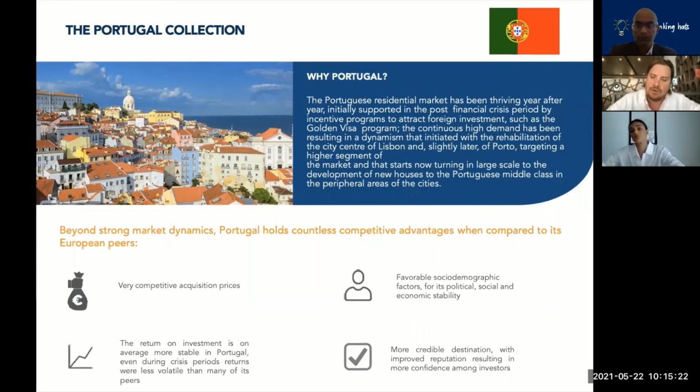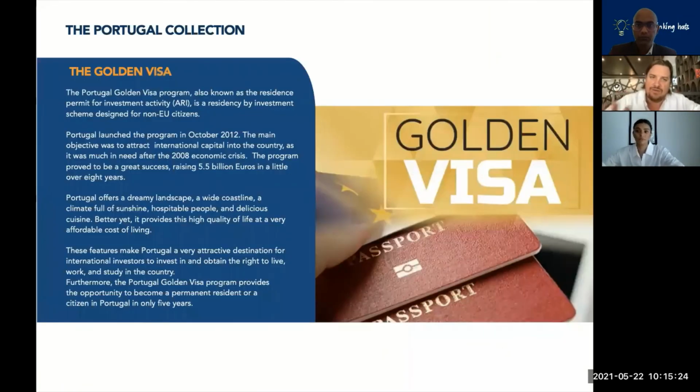Now, I think the golden visa is one of the most interesting investment opportunities in the market at the moment. Portugal has got a fantastic tax structure. If you're a European investor, you can take them up on what they call NHR status, non-habitual resident, where you can benefit from only a 10% tax bracket. Or if you're a non-European investor, you can buy a property and qualify for the Golden Visa.